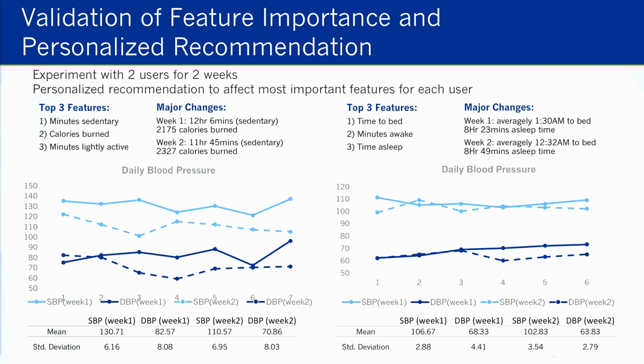So for instance, for this particular user 1, anonymous, we told him or her these are your top features, and in this particular case, this person did more activities, and so ended up burning more calories, addressing these top features by doing more exercise essentially. And for this user, we told that user different features because those are the features that are most important for that user. And again, they changed their lifestyle to effectuate their top features.